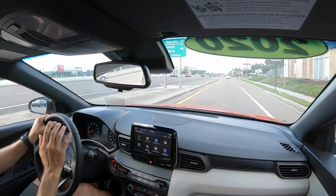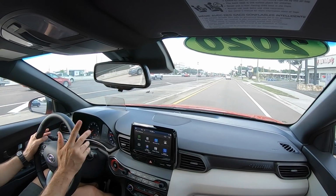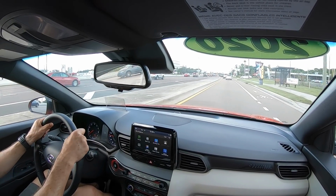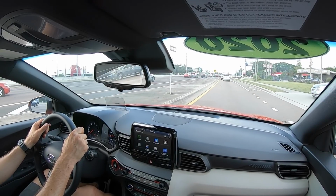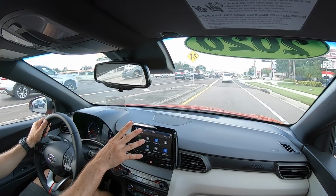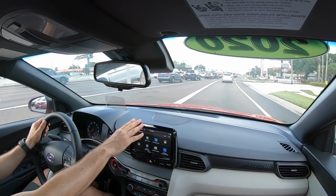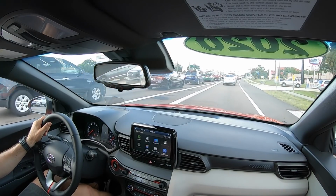Having the heads-up display allows you to see your speed so much easier. And you know what? As you're driving down the road and you're feeling the steering wheel and whatnot, you kind of forget about the materials that really make up the rest of the interior. Everything is easy to get to. Getting to the infotainment system, you got your AC controls, plenty of room down here.